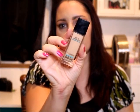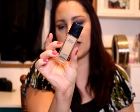It's the Maybelline Matte Poreless Fit Me foundation in normal to oily, and I am in the shade 125 Nude Beige. This stuff is exactly what I remember, except I feel like they've upped their game with it. I think they have actually made it a lot better. This feels like a high-end foundation, where I remember when I was younger it felt like your normal drugstore foundations, and I feel that it really does do what it says, and it's really good.